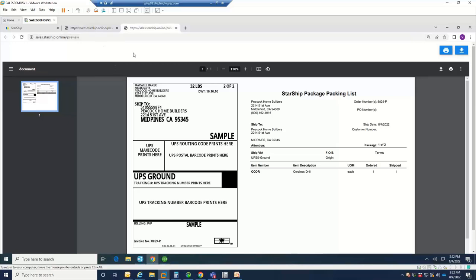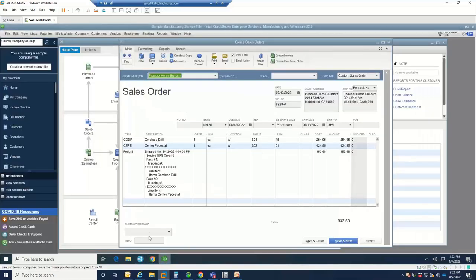Okay, so there's your first label. There's your second label. Those will both print. And now if I open up my QuickBooks order here, you're going to see that I have the service, multiple tracking numbers based on that order. And then what ShipGear doesn't do, StarShip can, is we can provide line item information, box dimensions, box weights if you want us to. But this is kind of neat. If you go back in, you can tell your customer what's shipped in what box, essentially.